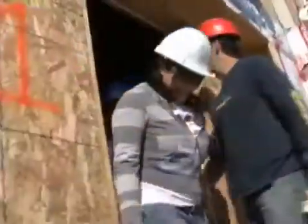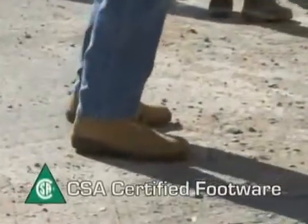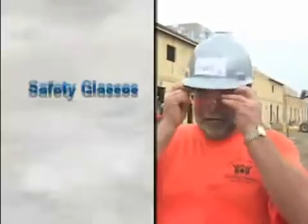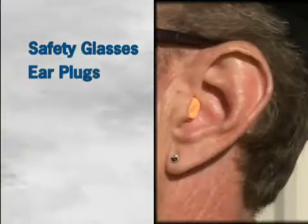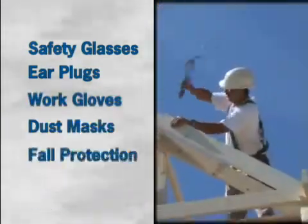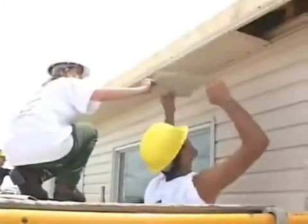You'll receive your official hard hat when you arrive, and our big rule is that you're wearing CSA certified steel-toed footwear. You can accessorize with safety glasses, earplugs, work gloves, dust masks, and fall protection depending on the task you're doing. Dress for the weather too.